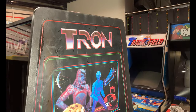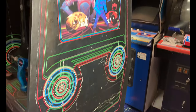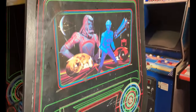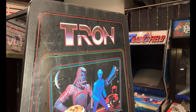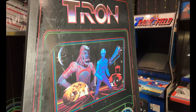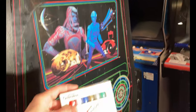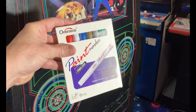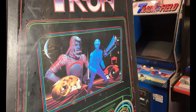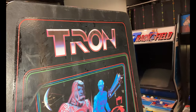One of the last things I need to do to complete this project is make this side art look better. Now, I could have ordered a new piece of side art for each side, but I don't mind them if they're a little scuffed up, a little beat up. I mean, it's kind of part of the charm of having an older game. So what I've got are these paint markers, oil-based paint markers. I've used them before on things. It really sticks. So kind of like a Sharpie, but even better for going over vinyl.